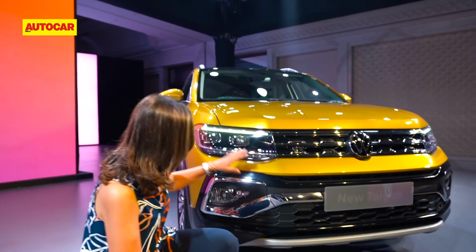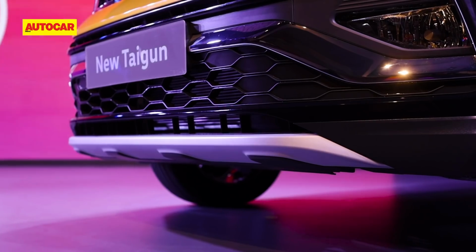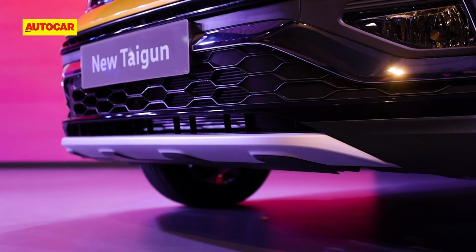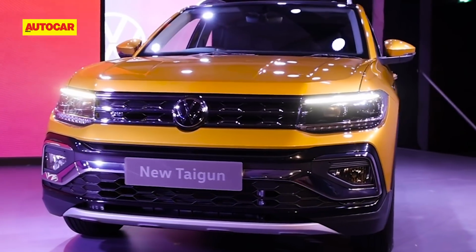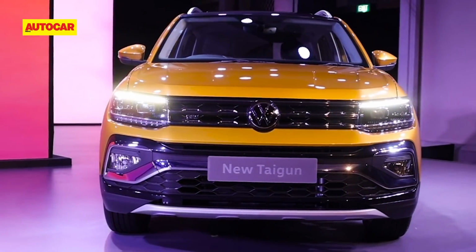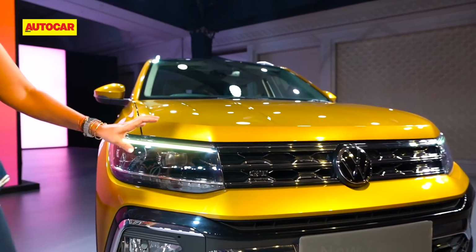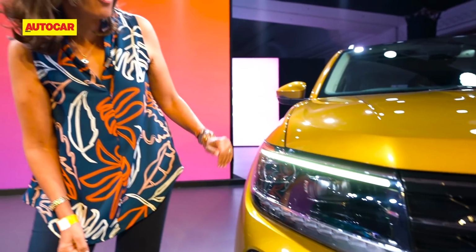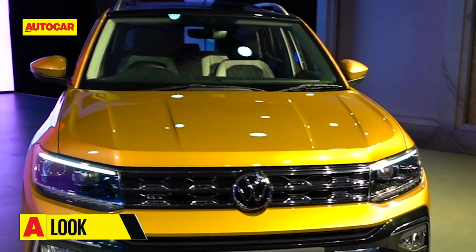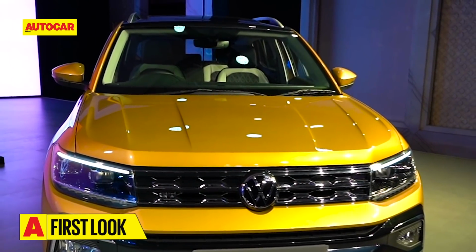There is the surround for the fog lamps with a bar that runs right across the bottom. There's a skid plate and a large air dam. It is a beefy, chunky front area which gives it that strong, bold SUV look. Coming up to the grille, it is more slender, and then you have the headlamps, the LED lamps, which have the daytime running lights eyebrow over here. The bonnet line is also high to give it that SUV stance, and it has a lot of sculpted lines.